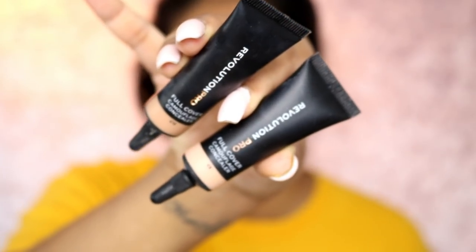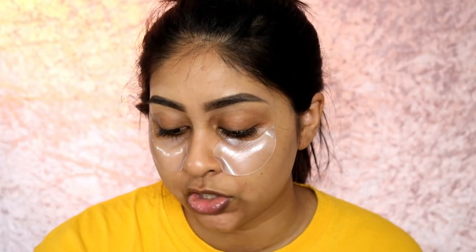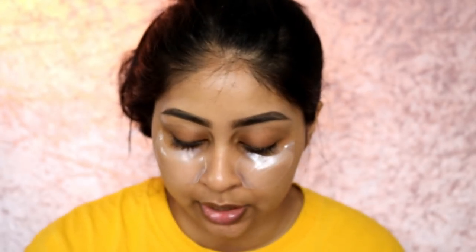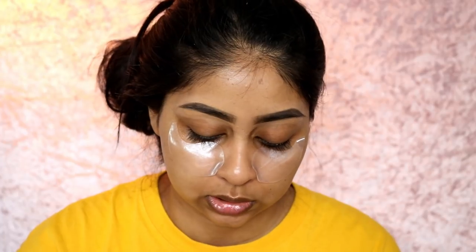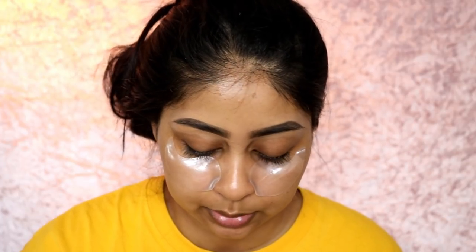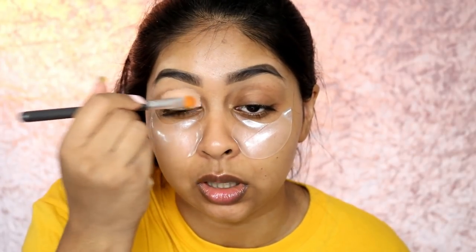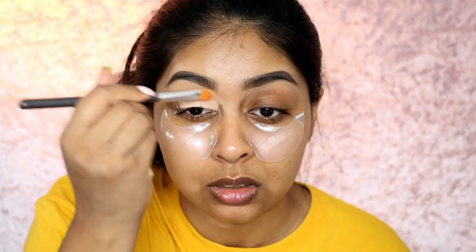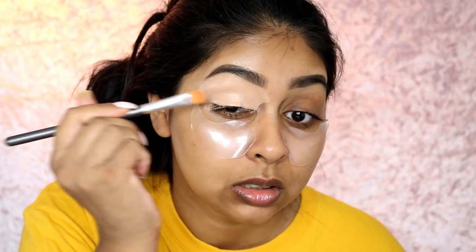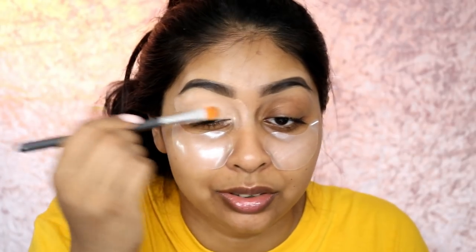I'm going to be mixing these two concealers by Revolution Pro. These are the full cover camouflage concealer. I've got C12 and C5. C12 is not bright enough for me, but then C5 lightens it up. I'm going to place this all over the eye. Do you know what I mean when I say these are full cover?